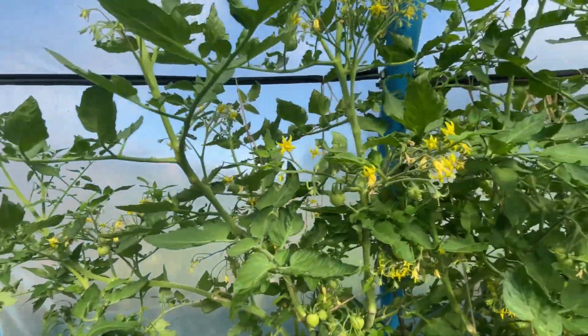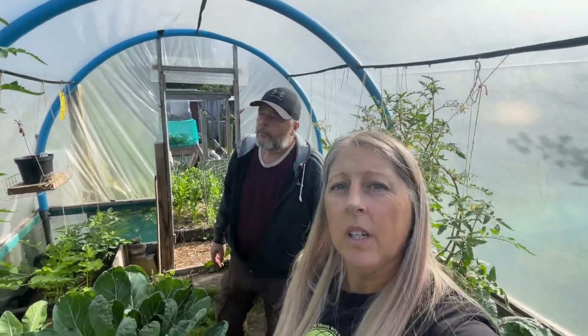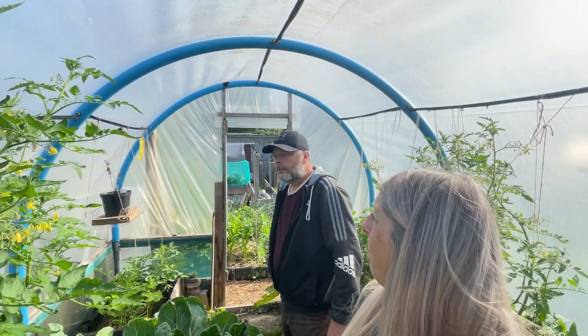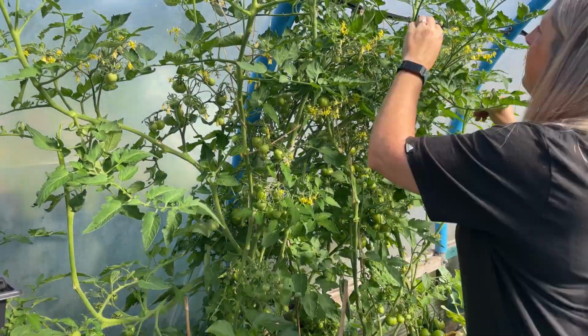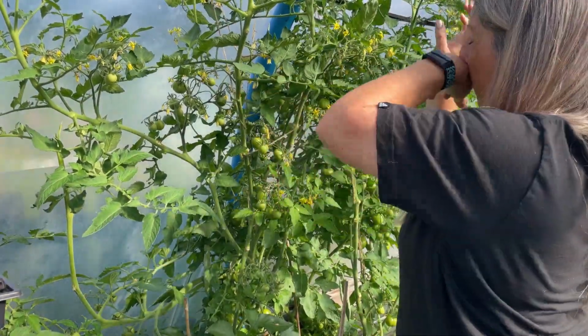So I'm just going to tidy up here and then go down to the other plot and see what's happening down there. More side shoots. More side shoots? Don't plant any more side shoots. Like tomatoes. Cobwebs.